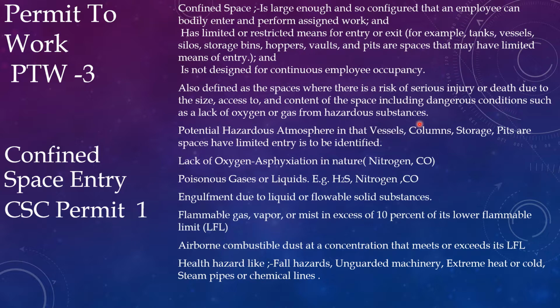Now we can see about the potential hazards inside the confined space. Potential hazardous atmosphere inside the vessel or any column or storage or pit or spaces having limited entry is to be identified. Lack of oxygen, that means asphyxiation in nature, some gases like nitrogen and carbon monoxide will be present, and that will give asphyxiation, that will remove oxygen from your blood, leading to death, fatal. And poisonous gases or liquids.